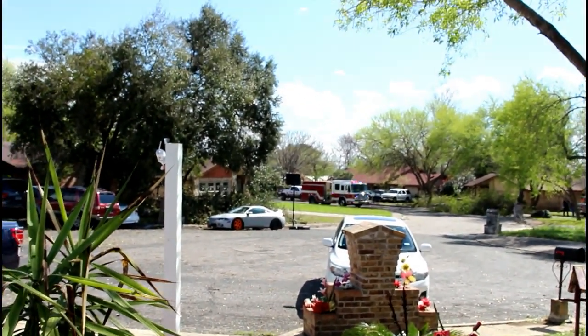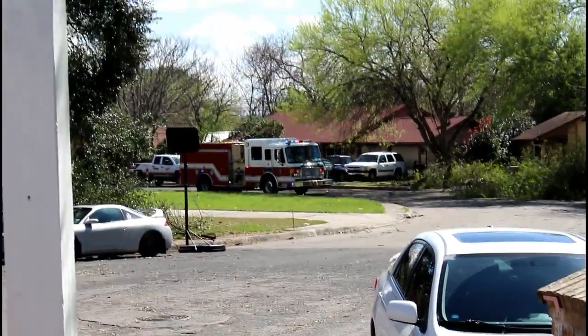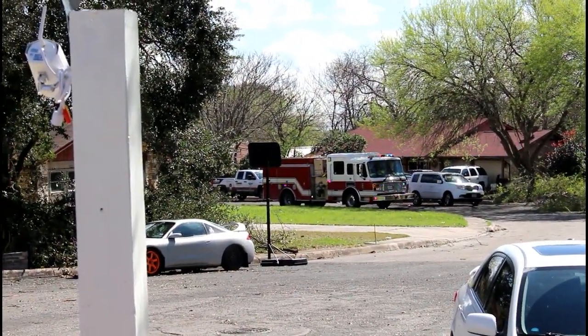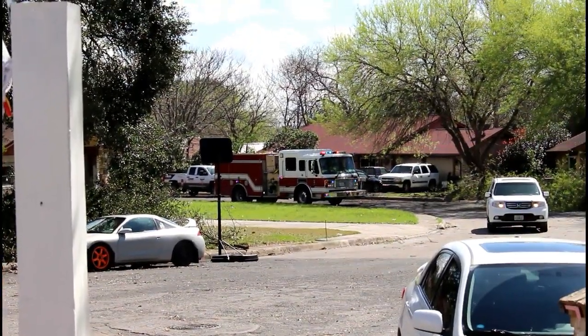And here's some more footage of how that gutter got bent and demolished by the tornado winds that hit San Antonio and did a lot of damage, considerable damage to my house last night. We've had a lot of emergency personnel that keep coming through the neighborhood, and they keep stopping by to make sure that everyone in this neighborhood is all right after the tornado that hit San Antonio last night.